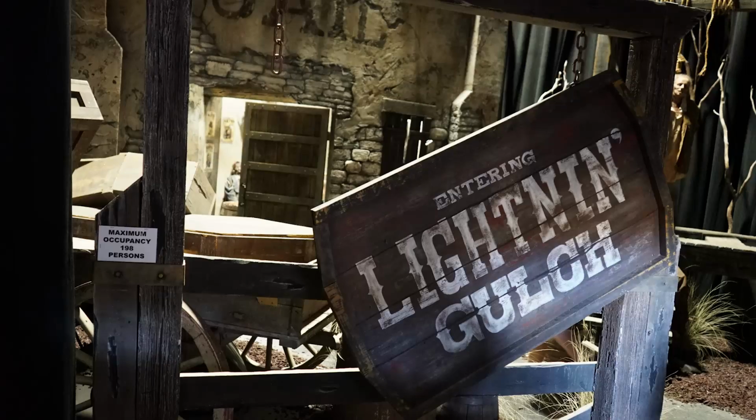This is exciting. First stop on the tour is Ghost Town, the Curse of Lightning Gulch. So the backstory of this house is it's during the gold rush, and it says they came in looking for gold. Instead, they found death and destruction. Now their doomed souls seek others to join them.